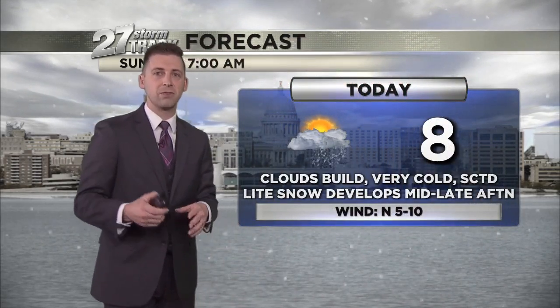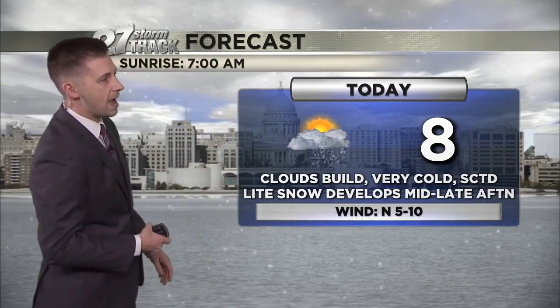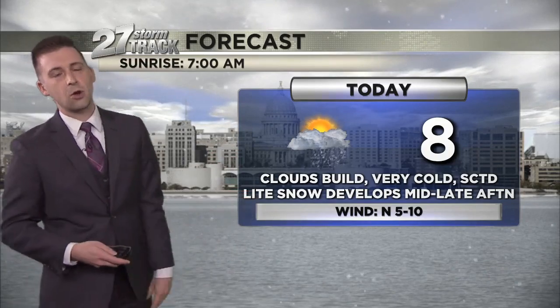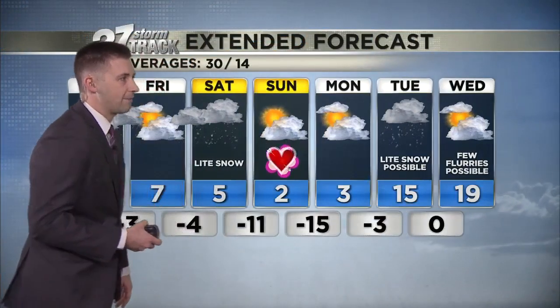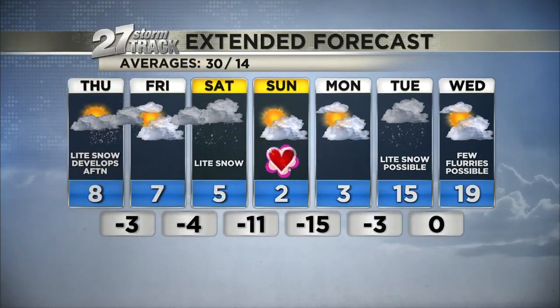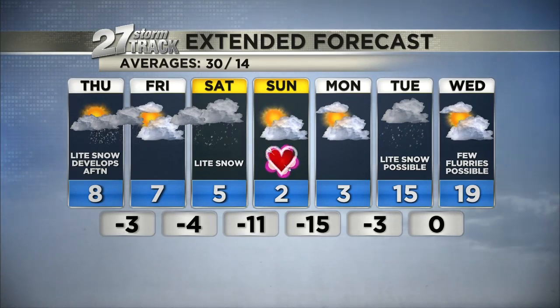So today we're going to hang out in the single digits. Some of us maybe not even getting into those teens. Clouds continue to build. They're already right now. It is still going to be cold, and that light snow is going to continue to develop as we head our way into the rest of our afternoon. So here's a look at that 7-day forecast. Light snow once again Friday night into Saturday.